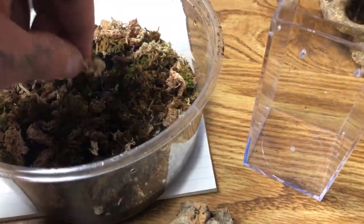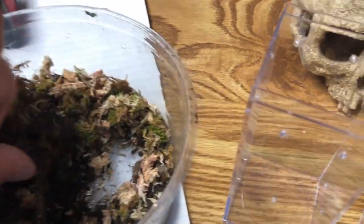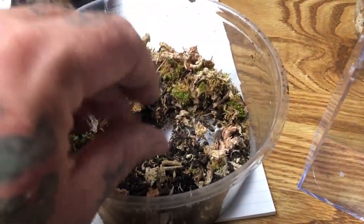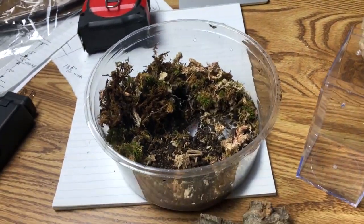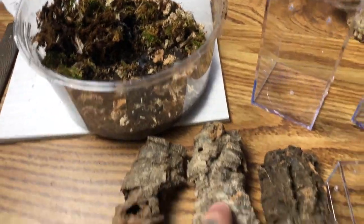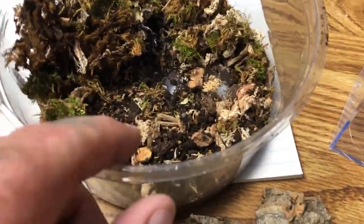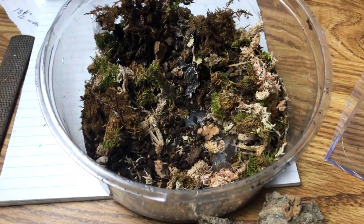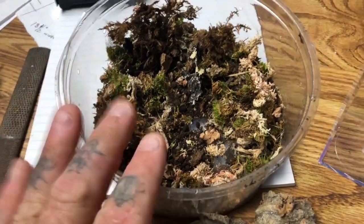So the real key is that you put all sorts of different small materials. I've got my different cocoa fibers and stuff. I actually took a rasp. A rasp is like a file, and I took the rasp and shaved down some of the cork bark. So I've also got different pieces of cork bark filings, some sphagnum moss, some natural mosses, lichens and stuff like that, right down to really, really fine scale as well. And that'll be my substrate.